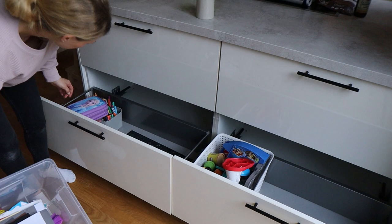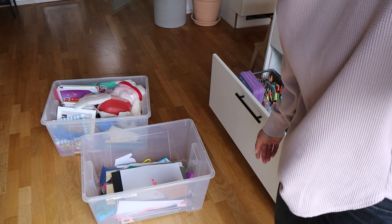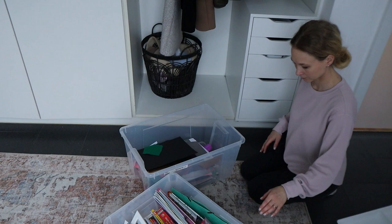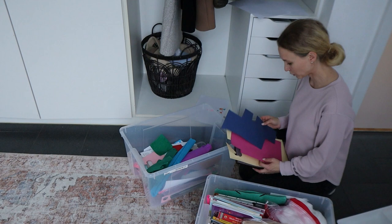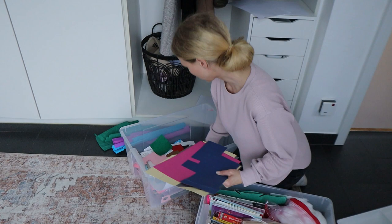Okay, I'm only going to take the two big baskets for now, and then we will see how we organize the rest. I'm going to lay out everything onto the floor in different categories and then see how I can organize them into the drawers.